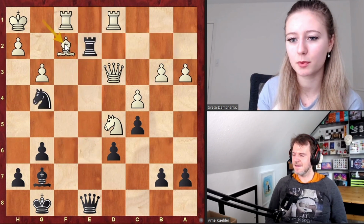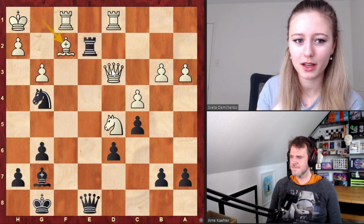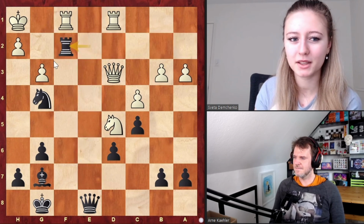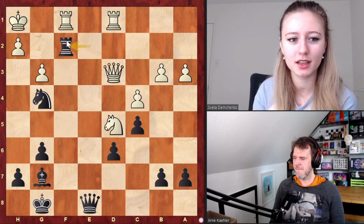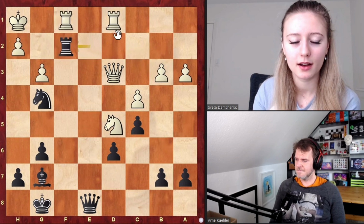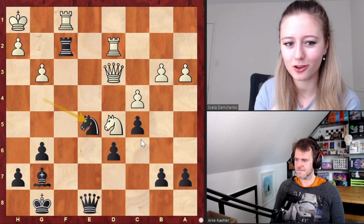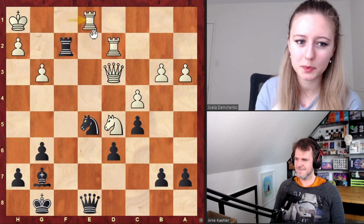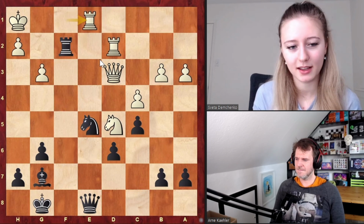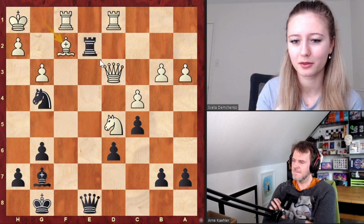Because knight takes is transposing to the exact same line, I thought, okay, I could go for it. But I was also calculating rook f2, which I probably would not have gone for. It looks quite interesting because it cannot be taken and it's threatening some serious things. I was calculating some nice lines with rook here, knight here, all of these sacrifices, but I was not convinced. I think I just overcalculated and overcomplicated it when I could have just taken back.